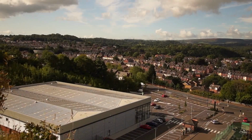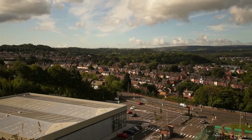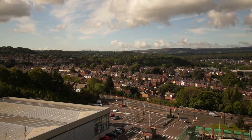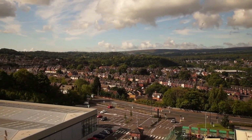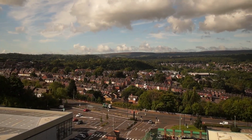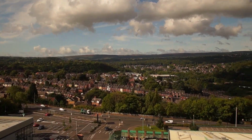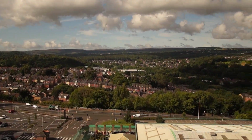I'll just show you the view from where I'm bivvying. That's looking over to the west of Sheffield. If you can make out, you've got the purple heather on the top. That's the moorland where I would normally camp. So we come over here.